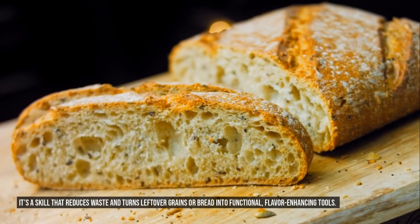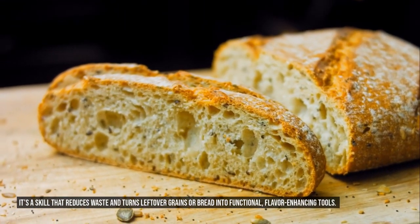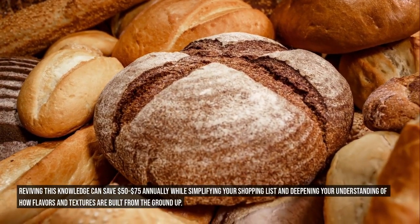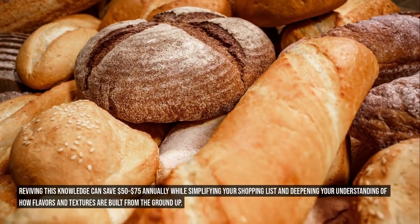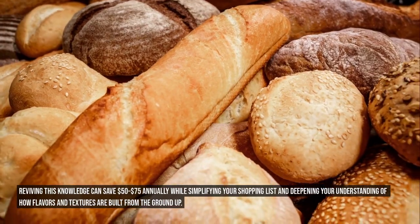It's a skill that reduces waste and turns leftover grains or bread into functional, flavor-enhancing tools. Reviving this knowledge can save $50 to $75 annually, while simplifying your shopping list and deepening your understanding of how flavors and textures are built from the ground up.